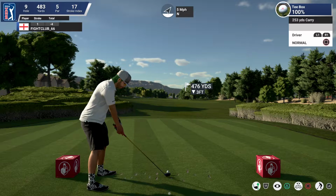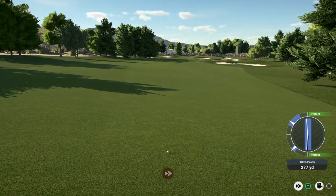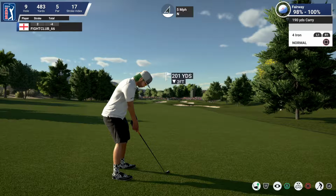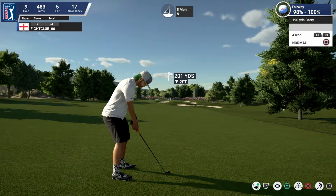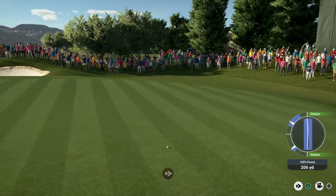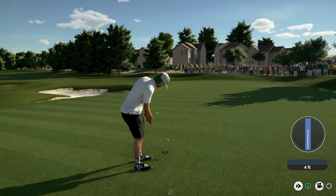Okay, and on to the ninth. Well, I'm pretty sure this is gonna land in the fairway here. And about 200 yards to the pin. Going with the 4-iron here. Very well played, and hitting this par 5 in 2 is going to set up some nice eagle opportunities here. And the putt drops for eagle.